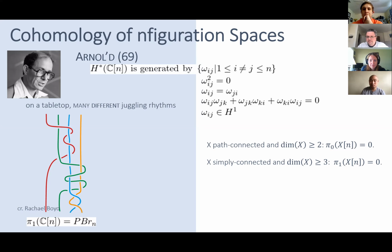That's sweet. To me, this is weird. This is shocking to me, right? I was really shocked when I learned this. Okay, cool. So topology can help you a little bit, right?